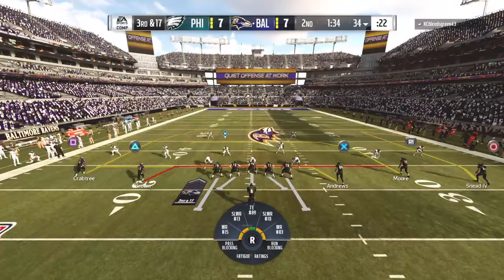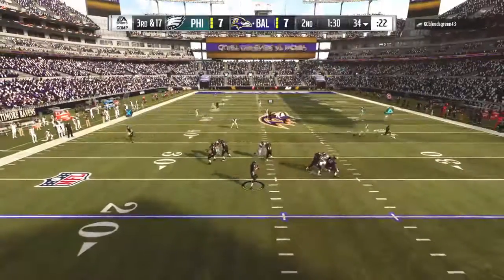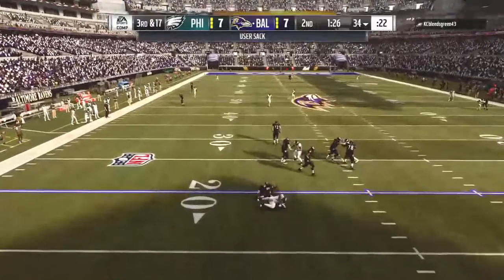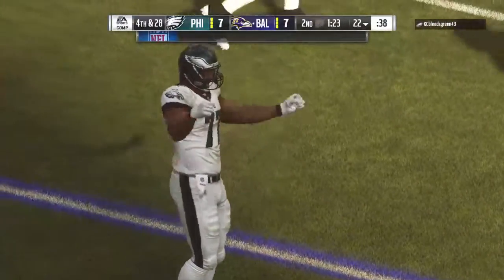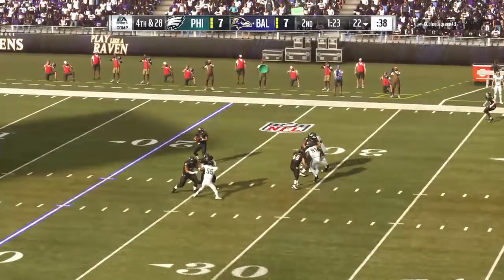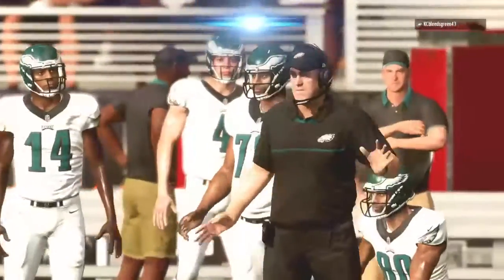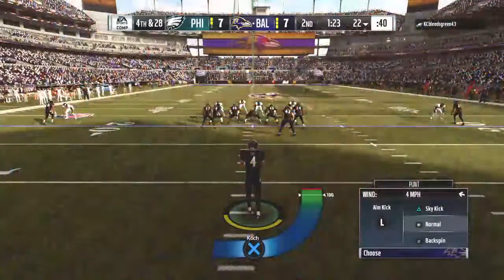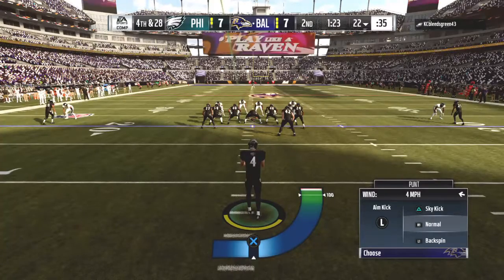From the gun, it's Jackson. And it's a sack. Tried to get away, but could not. Michael Bannon in there to pick up his second sack now of the afternoon. The Eagles going to take the first of their timeouts as they'll head to the sideline and talk over what to do next. So on fourth down, here's Sam Cook to punt it away. Back deep, Golden Tate.